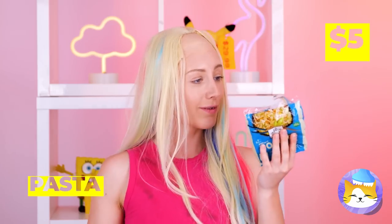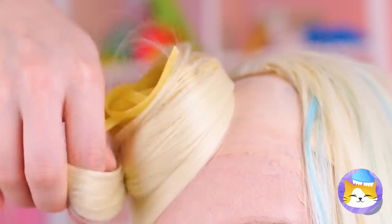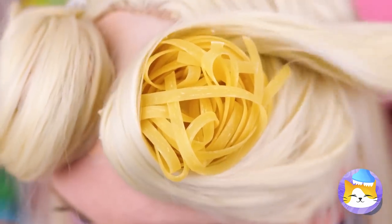Now for that forehead. Ah, instant noodles. What can't they do? Twist them around until you've got little buns. Let's try two. Works for Sailor Moon.